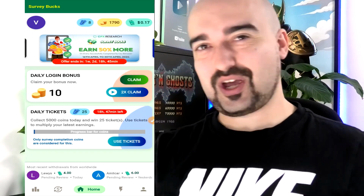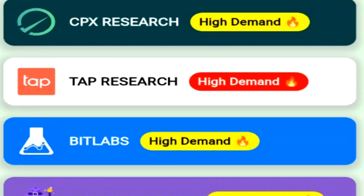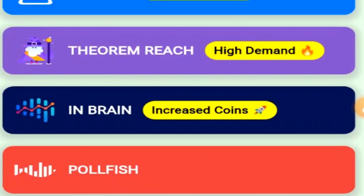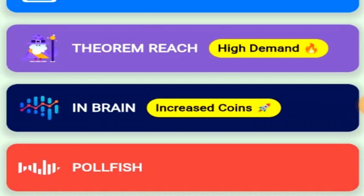Because usually with these survey apps, they're generally pretty hit or miss. But I have to say, there are a few different survey providers that we can actually go through on Survey Bucks, which is nice to see. Each with their own different pay scales, in my opinion, at least here in Australia.